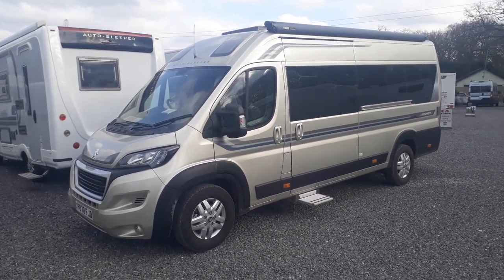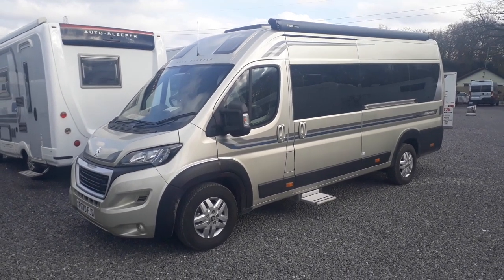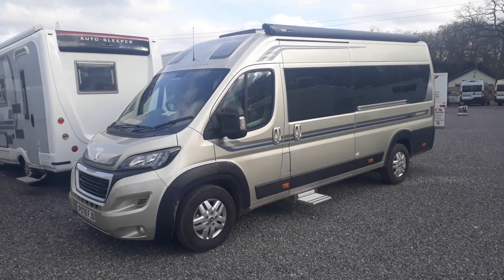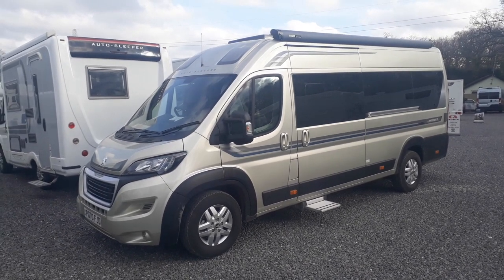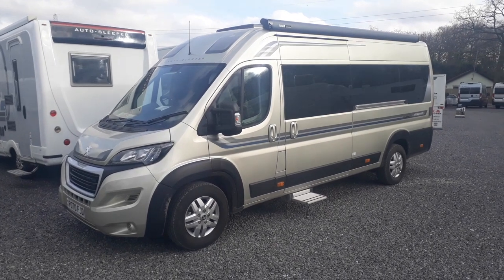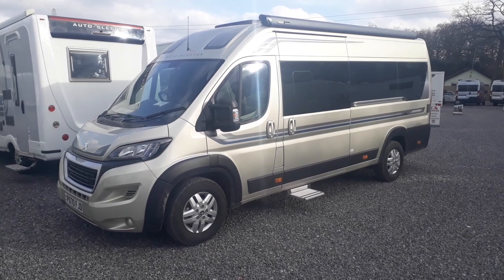Now, Autosleeper, for those of you who don't know, are Britain's oldest motorhome manufacturer. They've been going, I think, since the 1950s, based in Willersley, up in the beautiful Cotswolds. They used to be known for building their traditional monocoque coach builds, and very high-end luxury van conversions. And they're still one of the best in the trade at doing luxury van conversions.